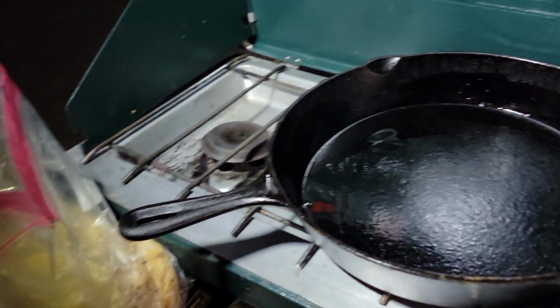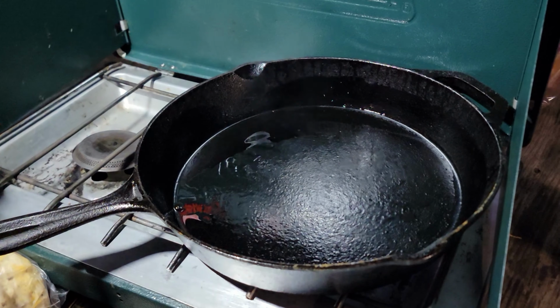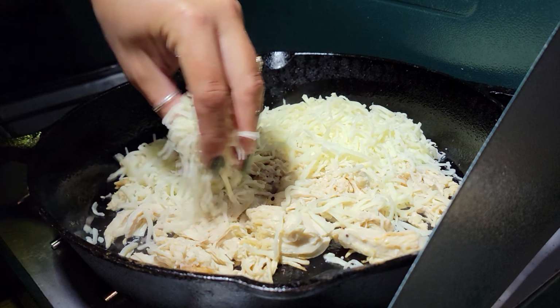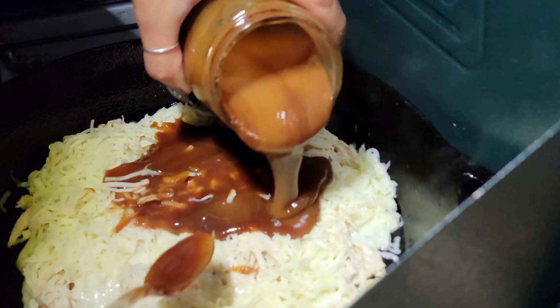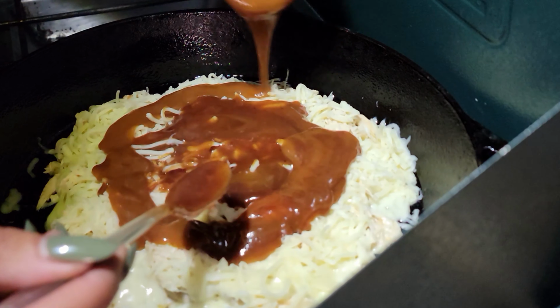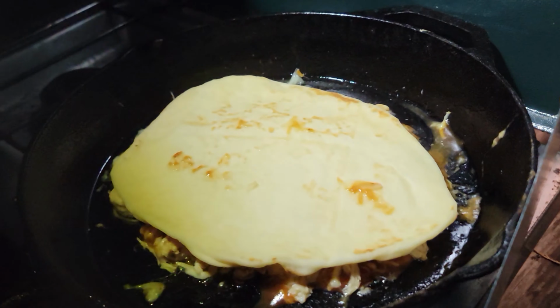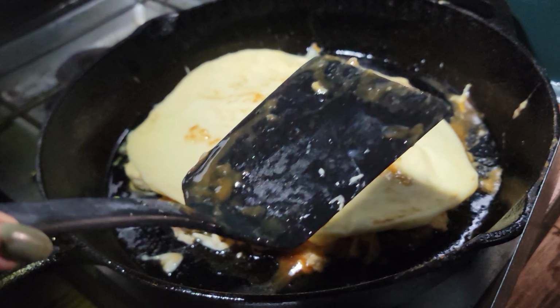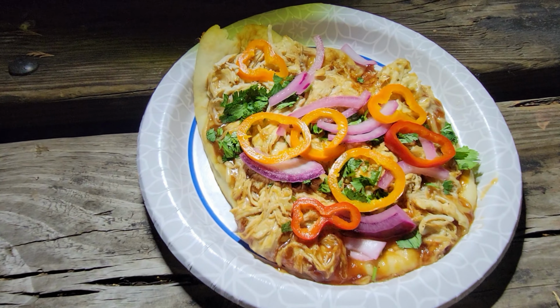Barbecue chicken pizza on the cast iron skillet. Now this looks really crazy. This is actually making me cringe as well, but... Alright, so I stuck the flatbread upside down because you're basically building the pizza upside down. Here's the finished product.